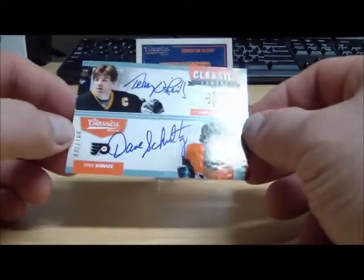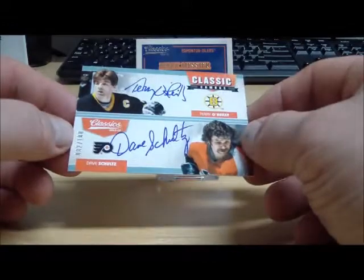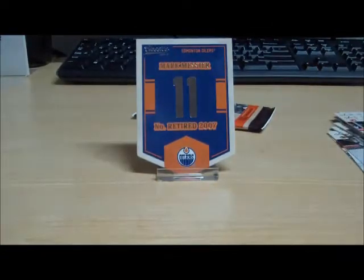And are you lucky, Reno? We got a classic combo. Terry O'Reilly for the Boston Bruins and Dave Schultz for the Philadelphia Flyers, number to 100. And you guys all know the drill. I don't get into randoms against my peeps. So because the Flyers are unsold, that goes to the Boston Bruins and Reno, 2677.